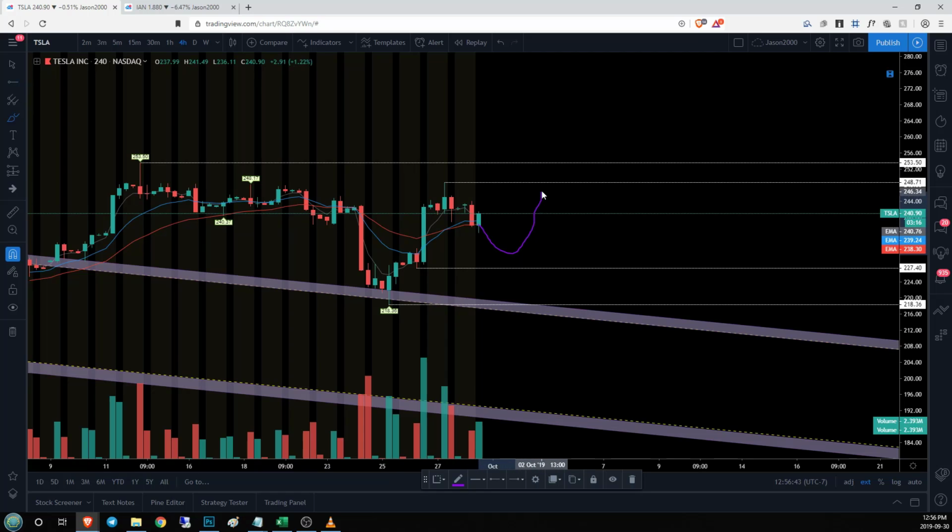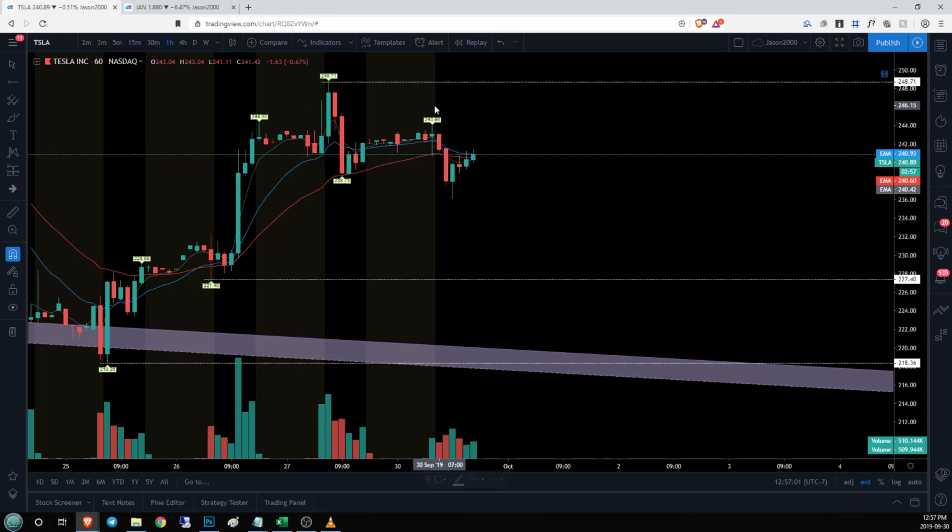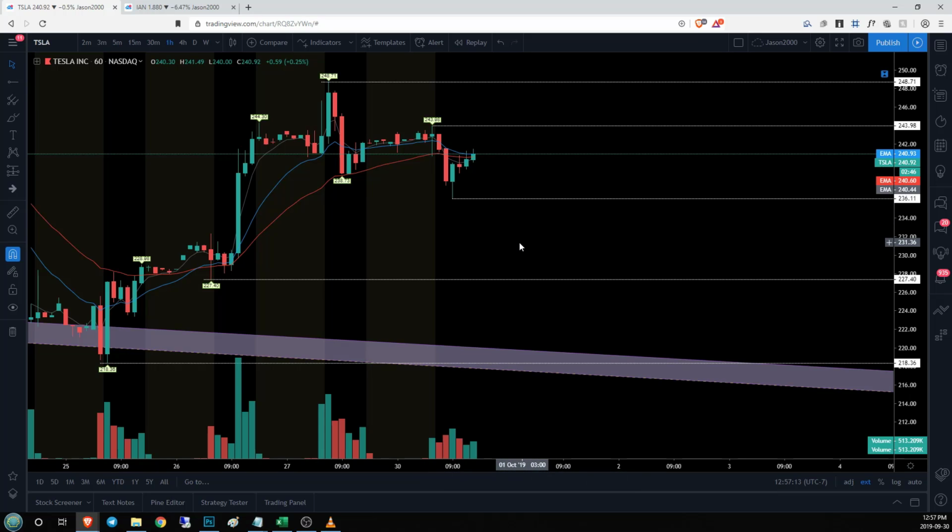Either we come down and take another crack at new highs, or we come down, break, and set in a lower high and maybe test 218.36. So in the short term on Tesla, we'll see what tomorrow's trading range looks like. We will watch the hourly time frame for a break above 243.98. Anything below that is going to be a lower high on the hourly, and it's also going to be the high of pre-market. Top fishing should we get there tomorrow. Support on the hourly time frame is today's low of day at 236.11. So nice little range for us set up.